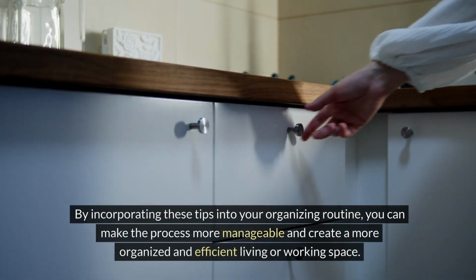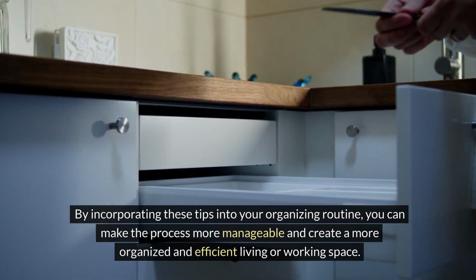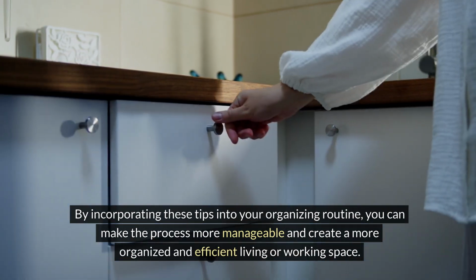By incorporating these tips into your organizing routine, you can make the process more manageable and create a more organized and efficient living or working space.